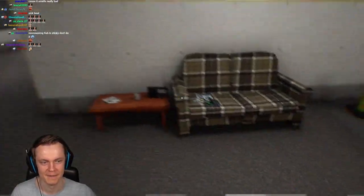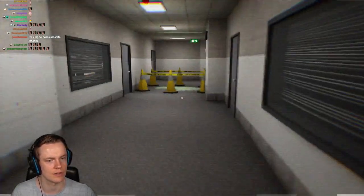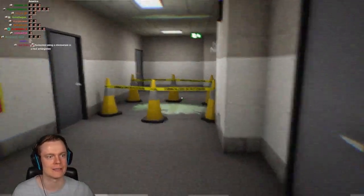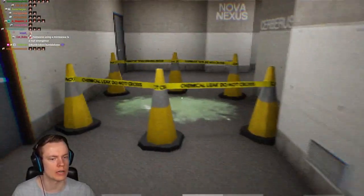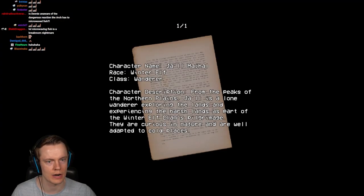Someone is microwaving fish? What the fuck? What? Hell? I don't understand. Fucking noise. What is this goo? Oh, it's radioactive. That's what they try to say, I think, with that sound of Geiger counter noise. Oh, more explosions. This is bad. Oh, notes everywhere.